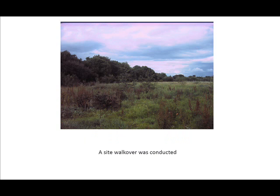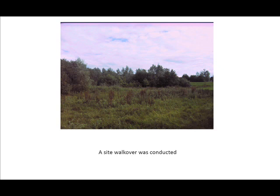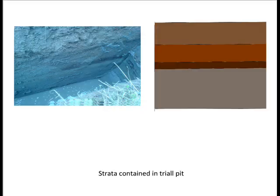A site walkover was then undertaken to assess access, gain a better understanding of the scale of the site, and confirm findings from the desk study. A trial pit was dug in the location shown. From this trial pit we could see there were 4 distinct strata.